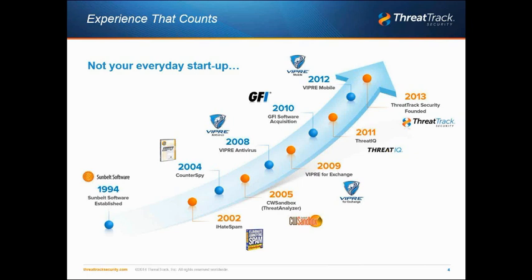Then Sunbelt was acquired by GFI Software in 2010. We continued the development and growth of our security solutions portfolio. There were many improvements introduced into VIPRE. We have VIPRE Mobile. We have patch management and mobile device management within VIPRE Business as well. And then we developed and productized the threat intelligence we had been gaining from our research and created Threat IQ. That Threat IQ feed is also sold to other vendors and businesses who use it in their defense strategy.